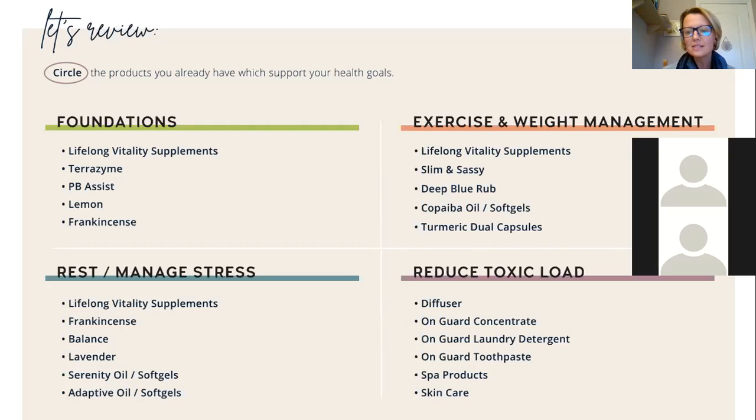Slim and Sassy is very good at controlling the blood sugar levels in your body, but it also helps you with cravings. For that reason, it's in the exercise and weight management section, because when we want to reach for that chocolate or biscuit, we can have a drop of Slim and Sassy in water and it will suppress the craving and balance our blood sugar. And I experienced that myself, so it's absolutely amazing. I think it's due to the huge concentration of grapefruit in it, but of course, blended with lemon, peppermint, and other oils too.